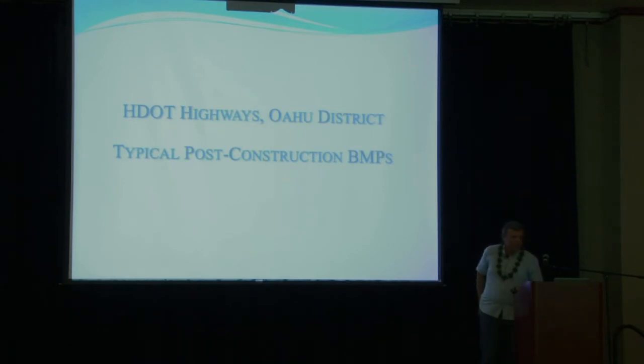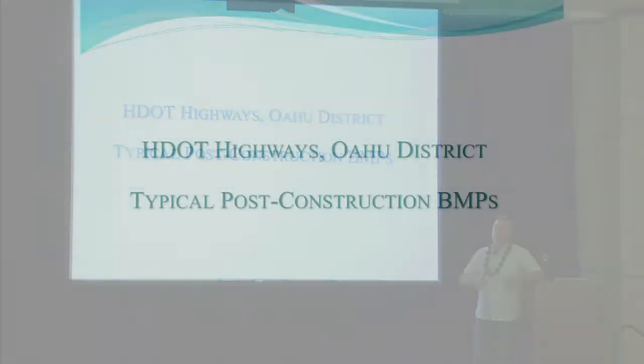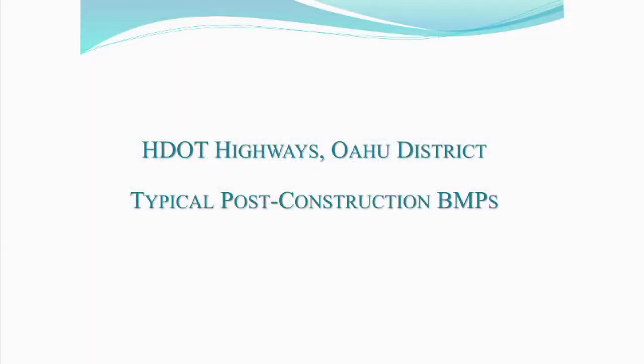So just to give you a few ideas of the types of projects that are typical to DOT highways. Being a highway system, we're a little bit limited. We can't do a lot of the LID techniques that could be done by maybe city and county. We don't have a lot of parking lots or large square plots of land. Mostly we are dealing with narrow right-of-ways. So these aren't the only types of BMPs we install, but these are some of them that are more typical.